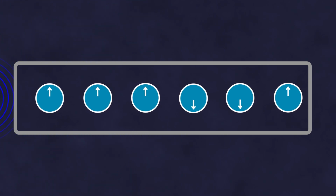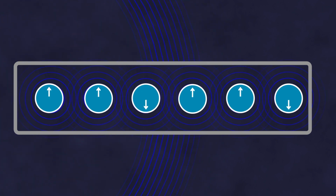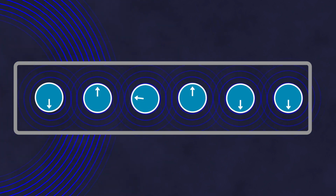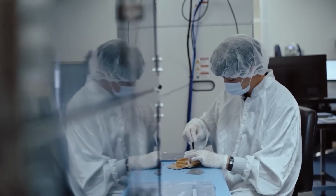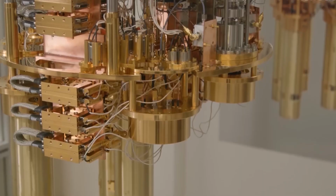Even if we completely shield the quantum chip from external noise, there will remain the noise generated by the qubits themselves during their operation and state transitions. And the more qubits there are in a quantum chip, the stronger the noise and the higher the likelihood of errors. This is exactly why today we cannot create functional quantum chips with a large number and density of qubits.